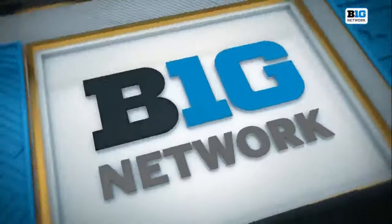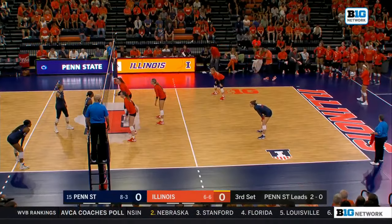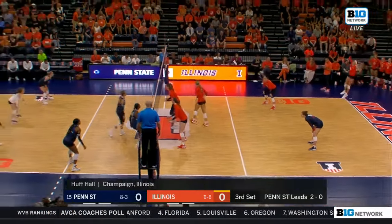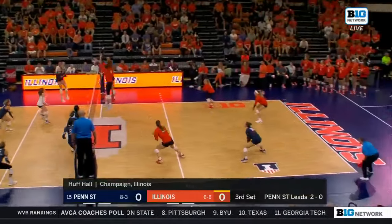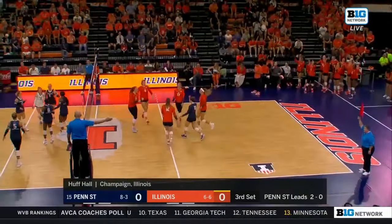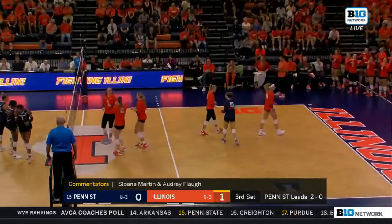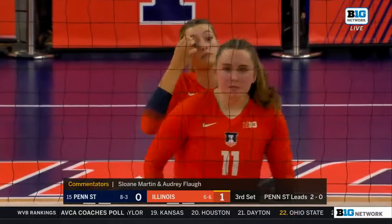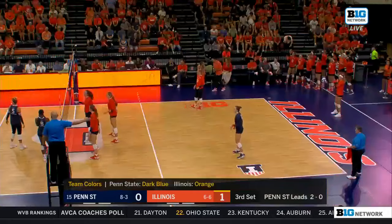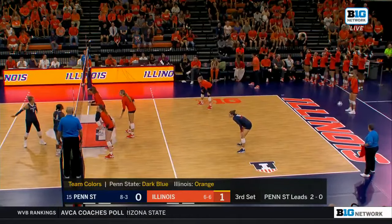Penn State, Huff Hall. It is an orange out. It's been loud. And they're looking for their Fighting Illini to pick up a set victory. Mrzek. Too long there, and striking first is the Illini. Mac Pedraza right now for Penn State is in the backcourt. She's got three hitters, all capable in the front court. And we'll see who she goes to with this serve receive pattern.